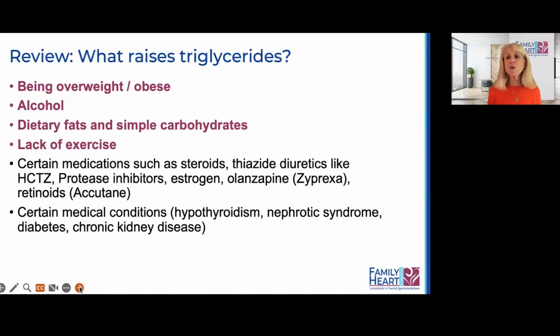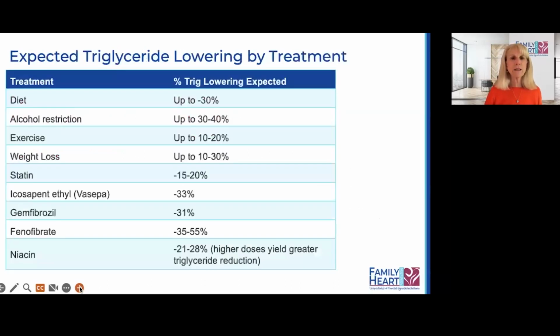And then there are certain medicines. So if somebody's on, say, estrogen, we may need to take them off that, may need to use something else. Accutane is something we use for cystic acne. So we're using it in young people, and we monitor triglycerides very closely. Zyprexa, which is used for nausea in oncology, but it's used long-term for schizophrenia. And certain medical conditions that we might need to treat can give way to high triglycerides.